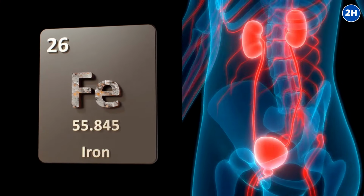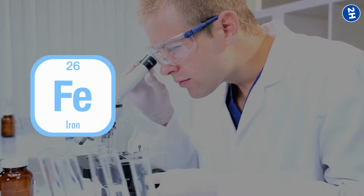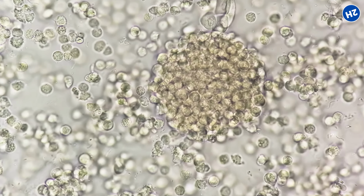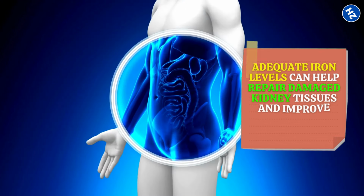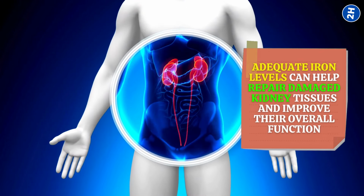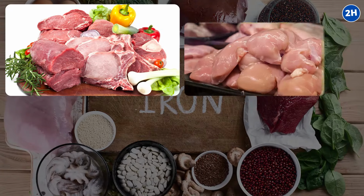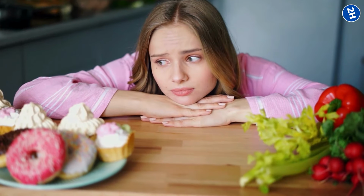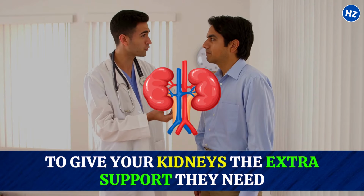Now here's where the connection between iron and kidney health comes into play. Studies have shown that iron deficiency can exacerbate kidney damage and contribute to proteinuria. Adequate iron levels can help repair damaged kidney tissues and improve their overall function. You can find iron in lots of foods like red meat, poultry, fish, beans, and leafy greens. And if you think you're not getting enough iron from your diet, talk to your doctor about iron supplements to give your kidneys the extra support they need.